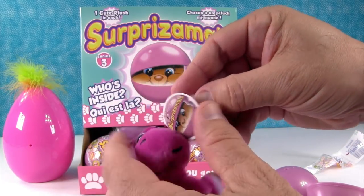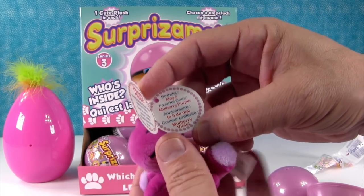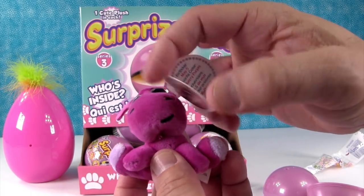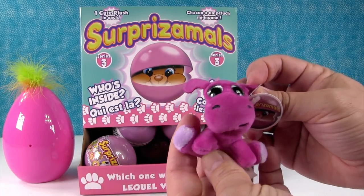Okay, let's look. Penny Hippo. Yay. Everybody likes this sassy hippo. Birthday, May 5th. Favorite color, mulberry purple. I love the little hippo. All right, so Penny Hippo, she is so cute. Hello.